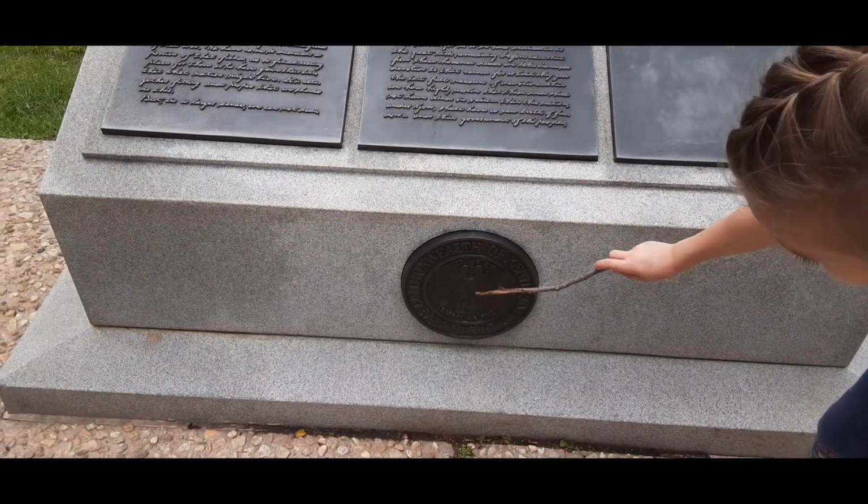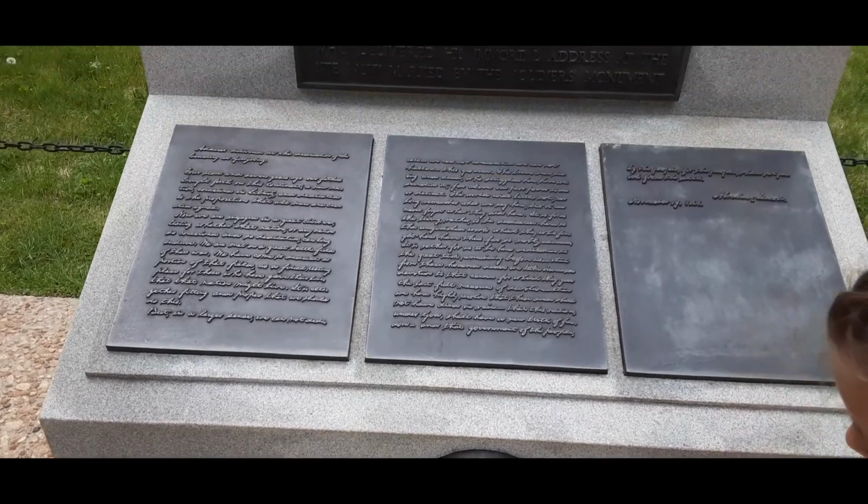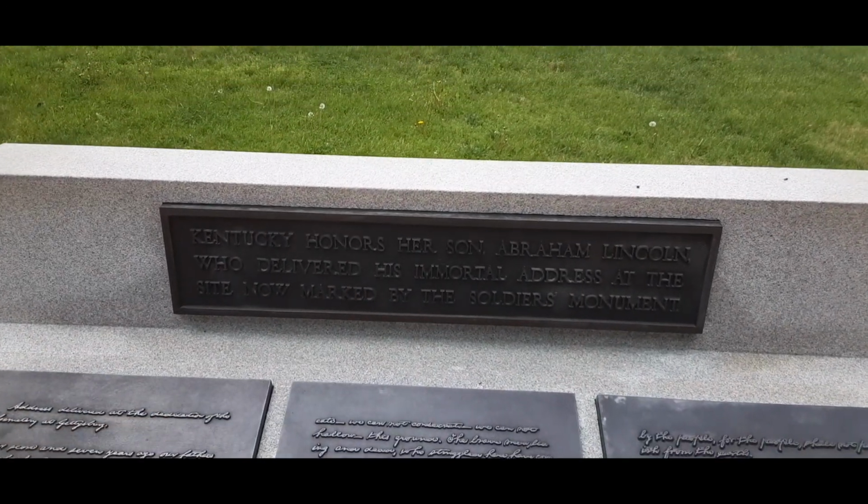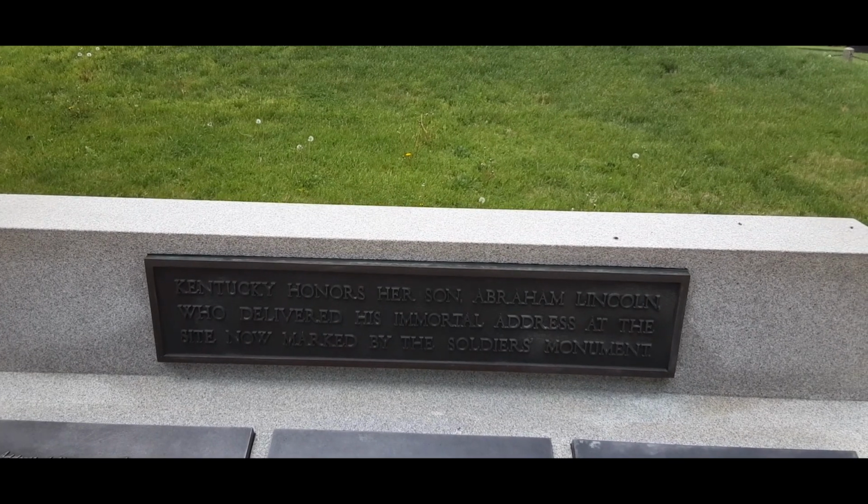Commonwealth of Kentucky. Kentucky honors her son, Abraham Lincoln, who delivered his memorial address at the site marked by the Soldiers' Monument.